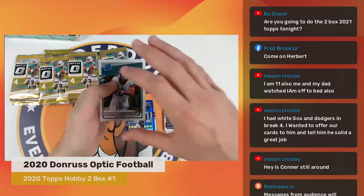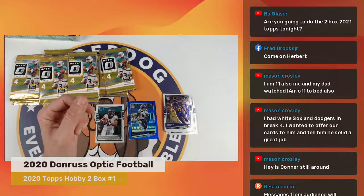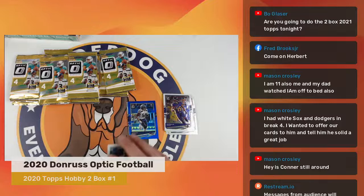All right, that Jordan Brooks is to 179, Seattle Seahawks. That is going to Ben Mick. The Jalen Hurts is going to Fred Brooks. Nice, it's a nice hit for both of you there.